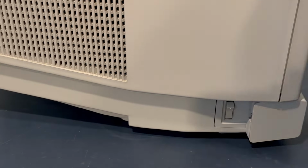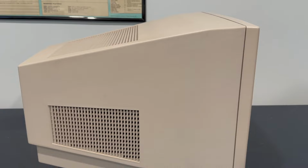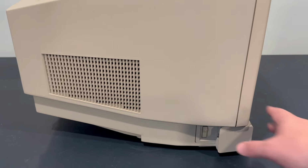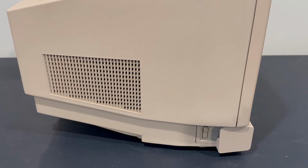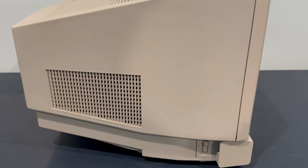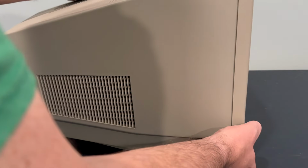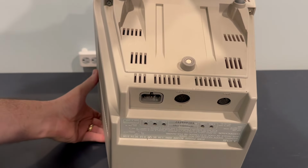And the right-hand side. On this right-hand side, you have not much except the power switch. Flip, flip. There you go. Now, we're going to flip this guy over and look at the bottom, because there are some interesting things in the bottom of this guy. Ooh, this guy's huge. Not as huge as he could be, but he is huge.